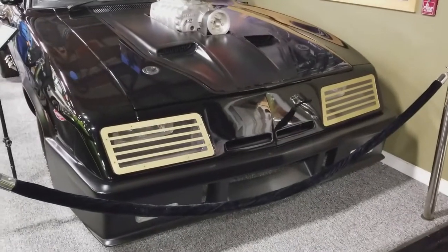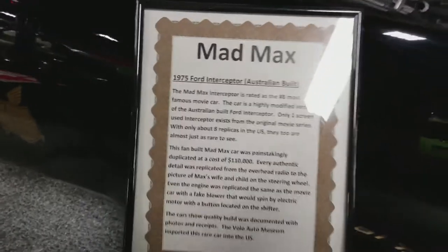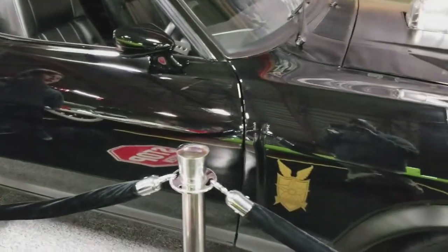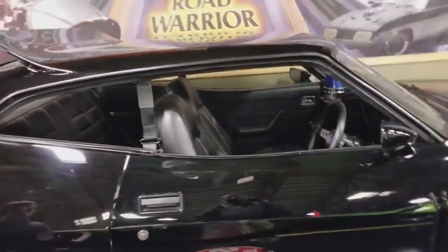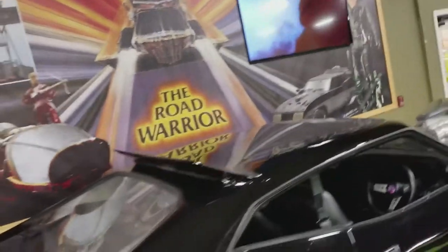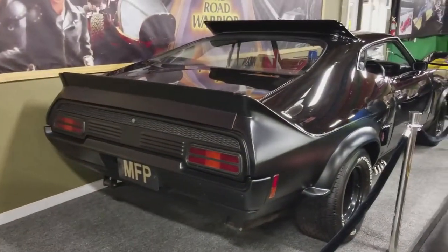If you've ever seen the movie Mad Max, this is that car. 1975 Ford Interceptor. They even have a movie playing for you to see it in action. The side pipes. Look at that.